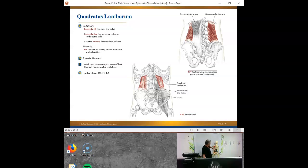So, look at the angles it runs. What are its actions going to be? Anybody? Lateral flexion? Lateral flexion of the spine and lateral tilt of the hip. No, nothing. Okay, so let me explain this to you guys too.